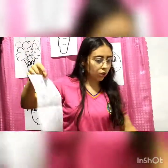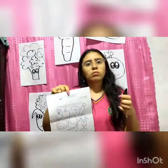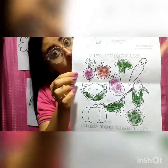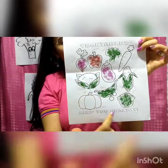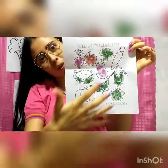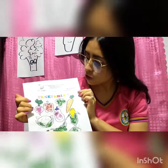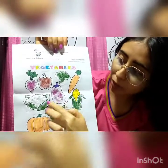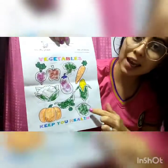Pay attention. We are going to use glue stick. Good, glue stick. Glue stick and glitter. I have finished decorating turnip, capsicum, broccoli, eggplant, corn, peas, lettuce, and cauliflower. Continue decorating all of them. Let's tie them. Turnip, capsicum, broccoli, carrot, eggplant, cauliflower, corn, peas, pumpkin, and lettuce.